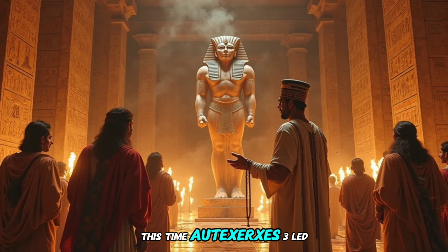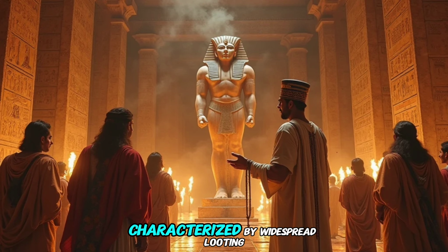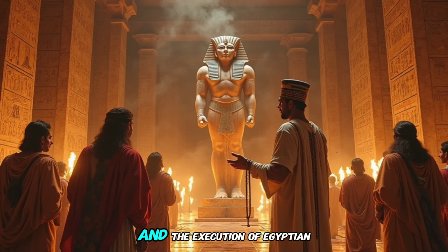This time, Artaxerxes III led the charge. Unlike earlier Persian kings who had tried to accommodate Egyptian traditions, Artaxerxes' regime was marked by intolerance and violence. The Second Persian occupation was characterized by widespread looting, the systematic destruction of temples, and the execution of Egyptian leaders accused of supporting resistance movements.